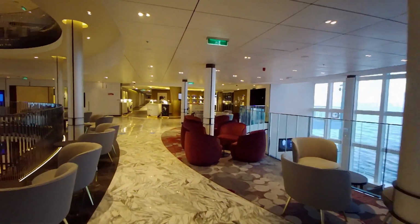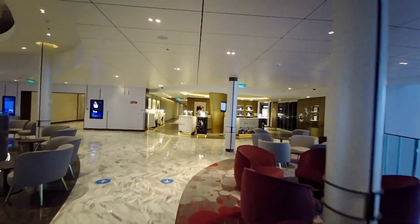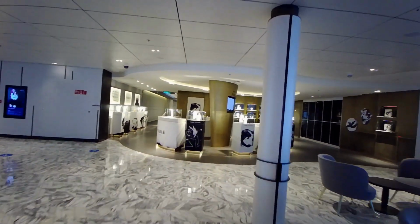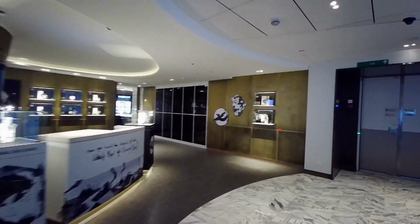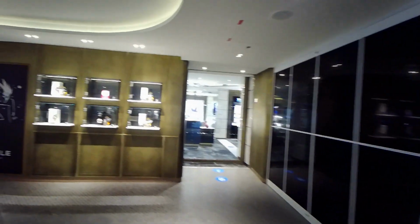This is a special shop selling Fable whiskey, which is very, very high class whiskies, and some can sell for nearly £100 a bottle. It's not something I'm really that familiar with, but again it was done in a very subtle and stylish way, and contemporary as most things are on this ship.